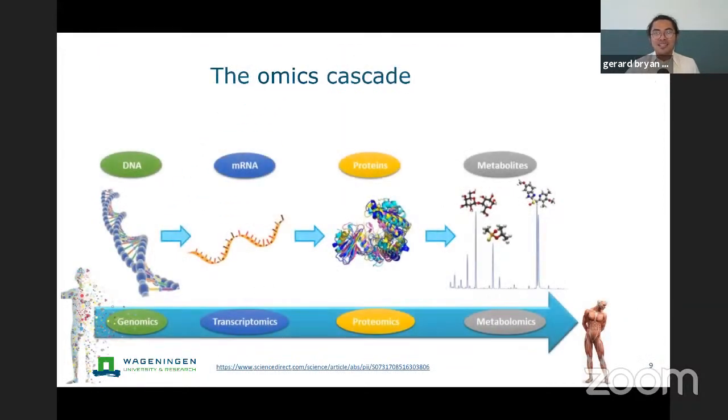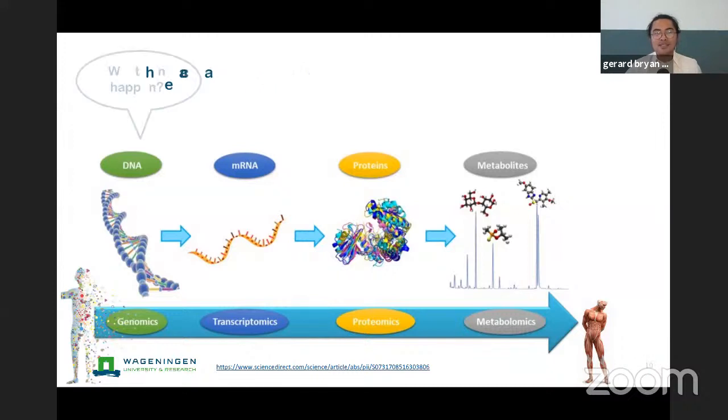So metabolomics specifically is part of the omics cascade. It goes way downstream of this cascade, whereby we are more familiar with genomics. And I believe that FNRI is very strong in this field already. But the DNA can only tell us what is possible or what can happen. So you can have a gene for obesity and it doesn't mean you will be obese, but it just gives you a higher risk for developing it.